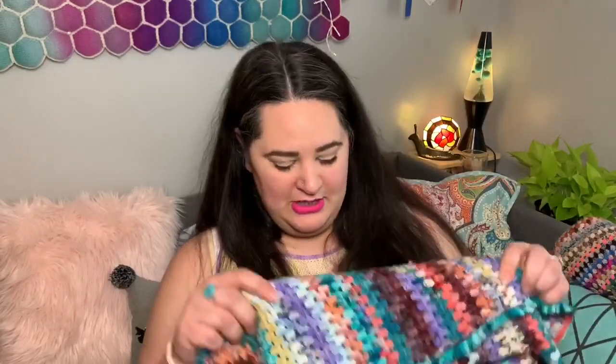So the last kind of yarny thing that I have been working on is my semi-precious granny stripe blanket.